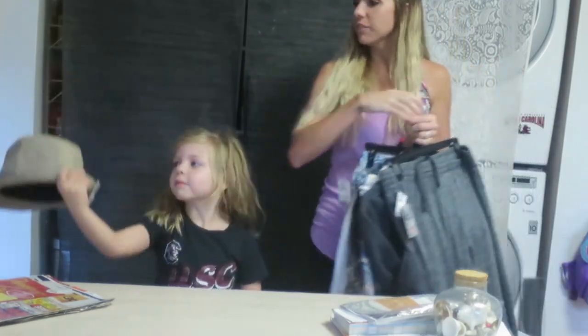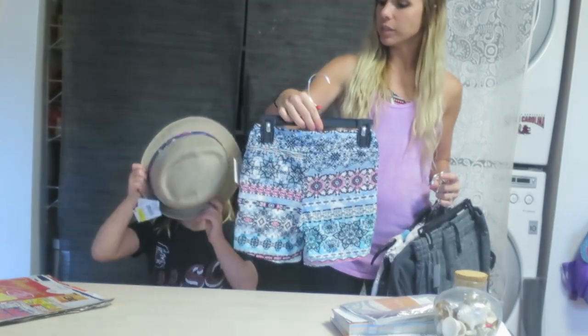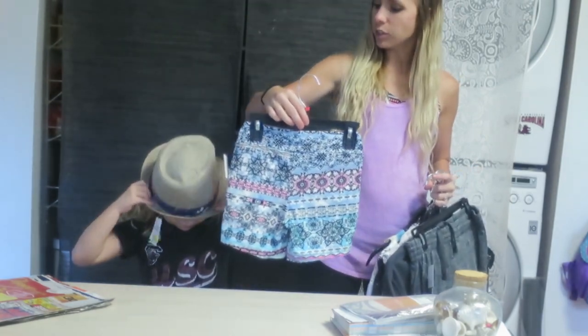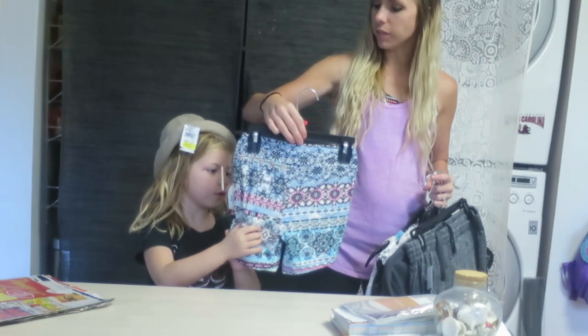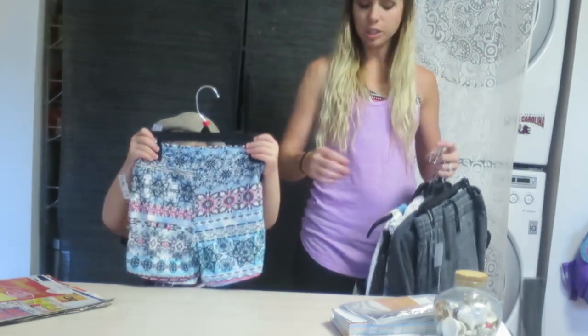First, she got this hat from Burkes and it was on sale. Can you show them? Philly shorts. They're super comfy. They're the comfiest things ever. You love comfy. Okay, let's show them. Show them that.